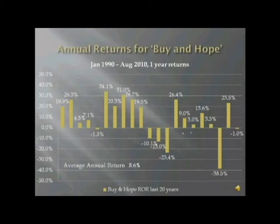In the meantime, if you were a Rip Van Winkle long-term investor that was a buy and hoper, where you bought back in 1990 and went to sleep under a tree for 20 years, woke up in 20 years, you could say, well, darn, I got an 8.6 average rate of return per year, which is not so bad. Not so crummy, but it's not so bad either. What you didn't know in those 20 years since you were asleep is the amount of volatility was just pretty outrageous.